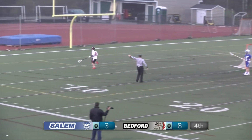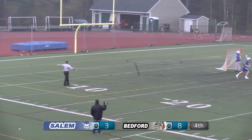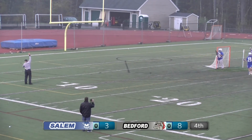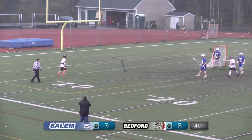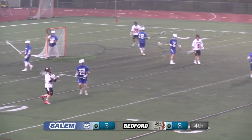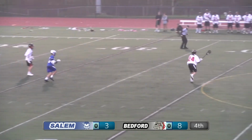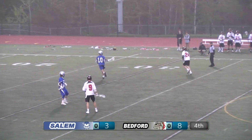Good Salem shot one by number 14, Arbusto. Can't cash. And I was mistaken there. I thought they were calling 2 penalties. They were actually only calling 1, a 30-second offside. So we're back to 6-on-6 play. 6-on-6, 3:42 here left in the fourth quarter. 8-3 Bedford Bulldogs over the Salem Blue Devils.